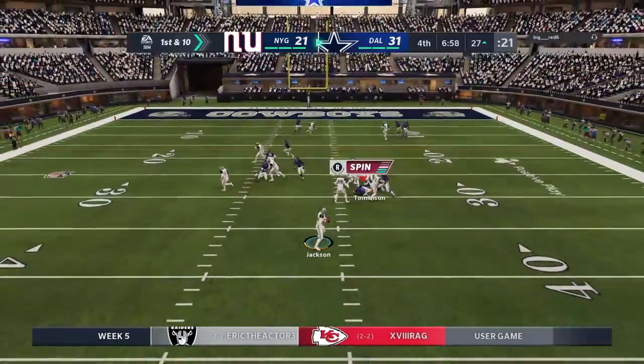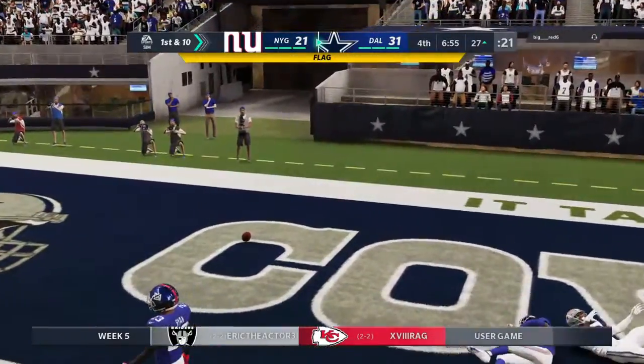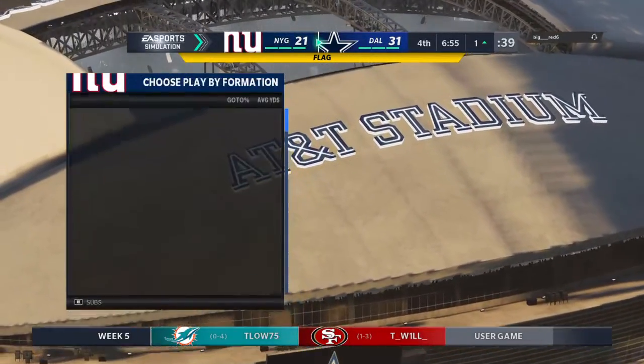A first throw for the backup, Jackson, going for it all. And that'll be incomplete. We do have a penalty flag down, however. Let's see what that's about.